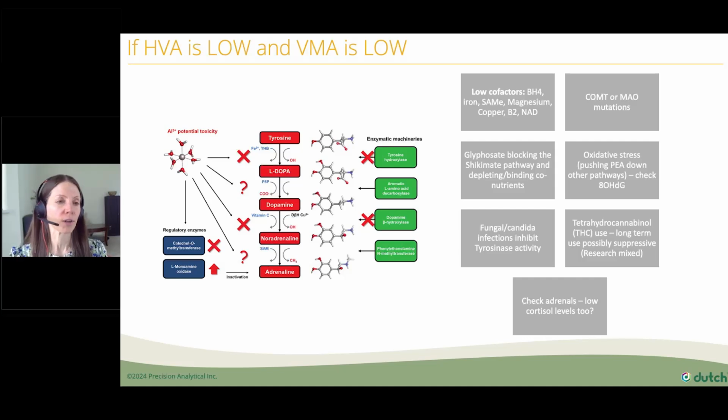And again, look at insulin to make sure that it is healthy and within range, as well as looking at the adrenals. Long term, THC use is possibly suppressive. There's some mixed research on that, but I think that field is really growing. The field of research in THC short term and long term use and its effect on multiple other pathways in the body.